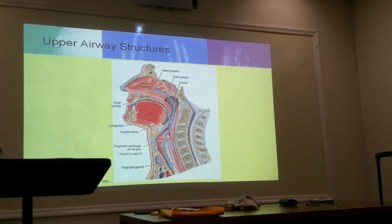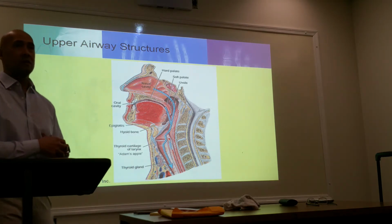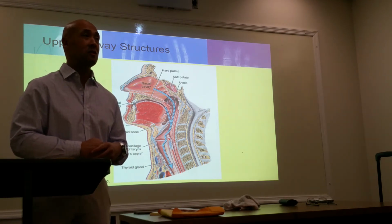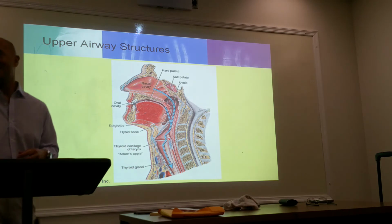Okay, what else should you be protecting during fluoroscopy? Your eyes, because your eyes are also sensitive to radiation. Push the button and close your eyes.